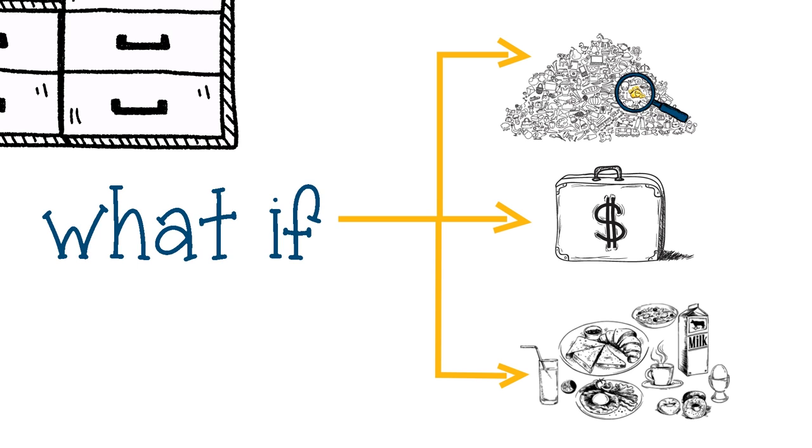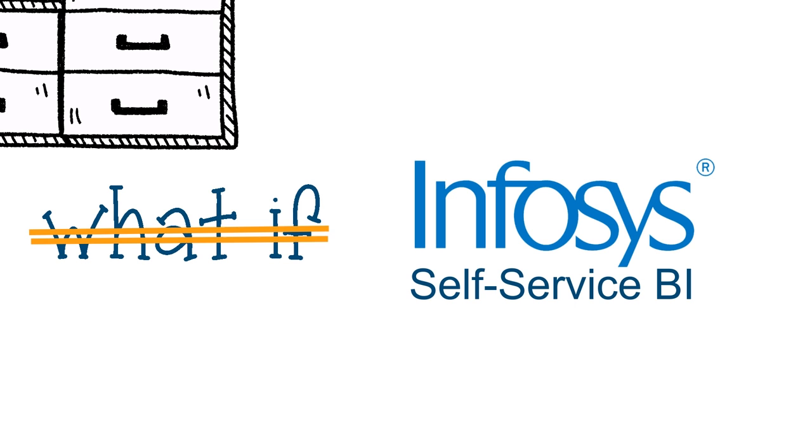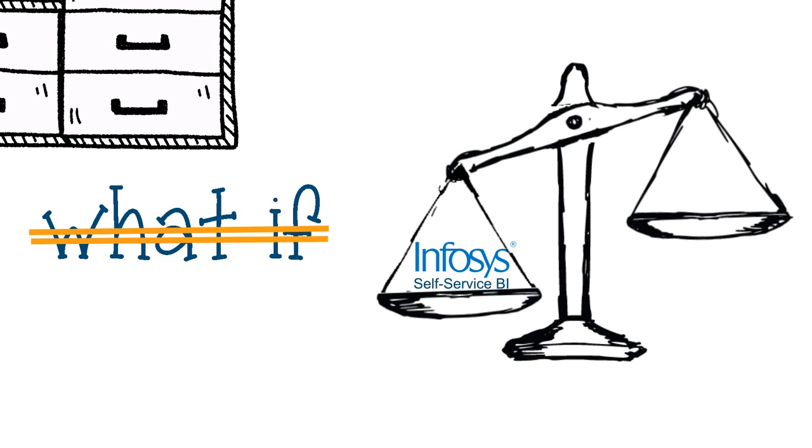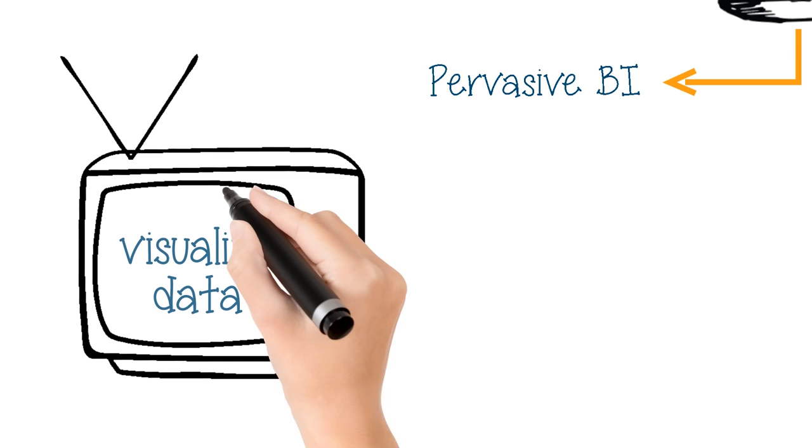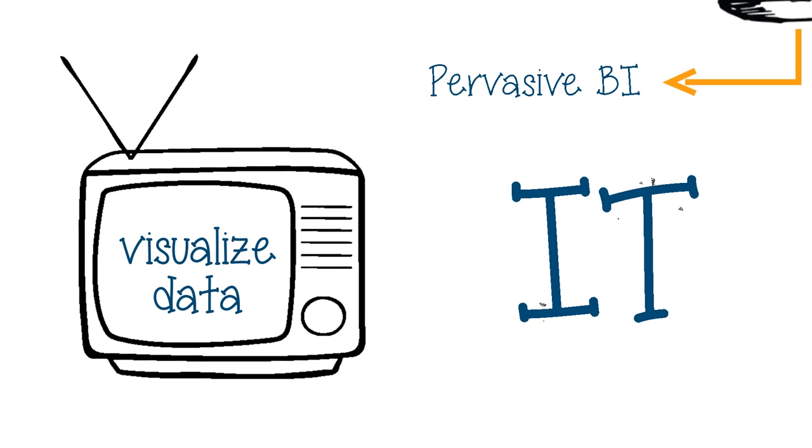Well, it's no longer what if, because the Infosys Self-Service BI offering brings a paradigm shift in how end users consume data. A shift we call pervasive BI. With Self-Service BI, users can easily visualize data, analyze it, and free up overworked IT departments.